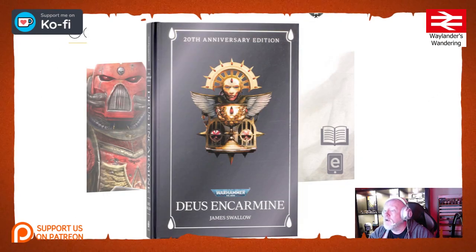So let's move on to the next thing, which is Deus in Carmine, an anniversary edition. Deus in Carmine by James Swallow is part of the Black Library celebration. It is also a time to reminisce of some of the greatest novels of the past, and Deus in Carmine is high on the list. To commemorate 20 years since its original release, a new anniversary edition of the classic Blood Angels tale is on its way. Decked out in a slick cover with silver foil, four artwork pages and an introduction from the author, Deus in Carmine Anniversary Edition is an awesome collector's piece for dedicated Blood Angels fans and a great way to relive the story.